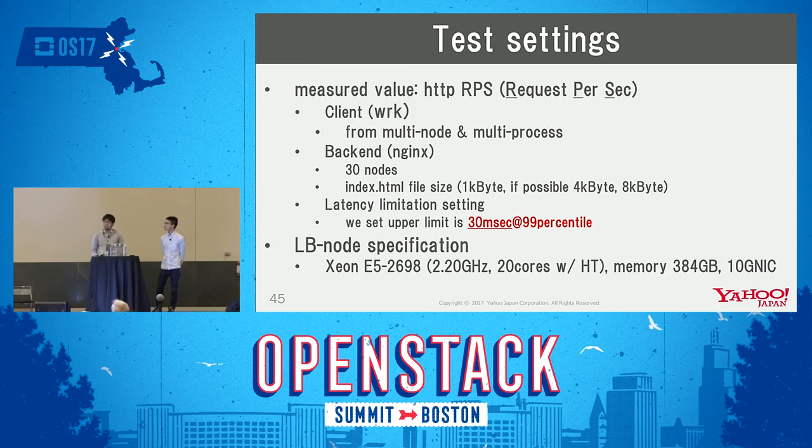Before talking about the test result, let's confirm the test settings. We measured HTTP RPS by using wrk as client and Nginx as backend. wrk is one of the high-performance HTTP benchmarking software, and Nginx is also known as a high-performance HTTP daemon. By these settings, we confirmed that neither client nor backend should be a bottleneck. We are also concerned about tail latency, so we set an upper limit of 30 milliseconds at the 99th percentile.